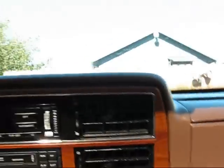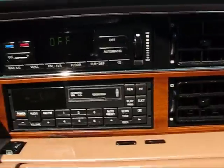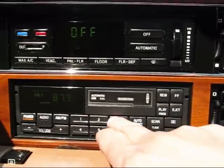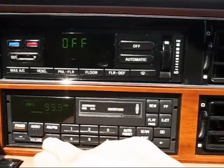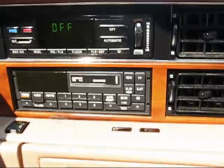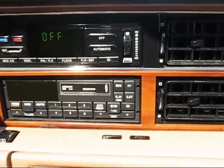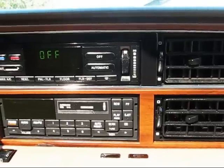Okay, I just turned it on. You can see that the gauges all work, the radio here. Radio, of course, we need to put it on FM. Radio works good. You might be able to hear the air compressor. It pumps up the air ride system. It turns on when you first turn the key. Pumps up the air suspension. That all works. Here's the gauges. Let's see. Hopefully you can see that.